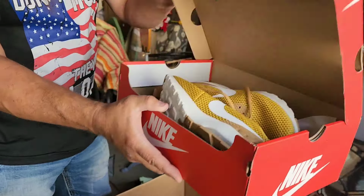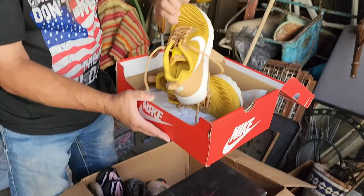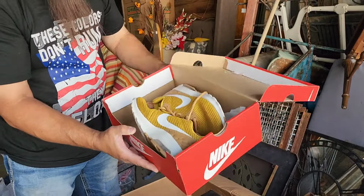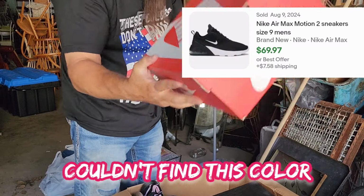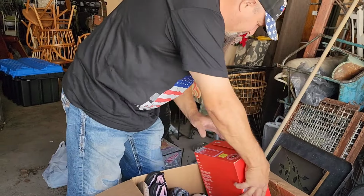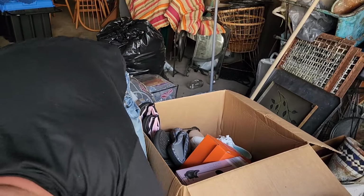These were on clearance for $50. There you go. Look at that, brand new, though. All right, these have got to be $50, $60 at least. That's how much were they new. They were suggested at $90, but new Nikes don't lose their value. So that's cool. I'm making a big mess here. Sorry about that. Oh, boy.